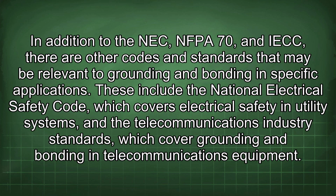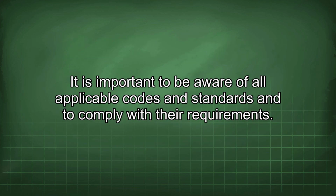In addition to the NEC, NFPA 70, and IEC, there are other codes and standards that may be relevant to grounding and bonding in specific applications. These include the National Electrical Safety Code, which covers electrical safety in utility systems, and the Telecommunications Industry Standards, which cover grounding and bonding in telecommunications equipment. It is important to be aware of all applicable codes and standards and to comply with their requirements.